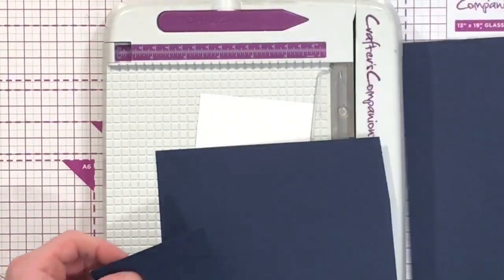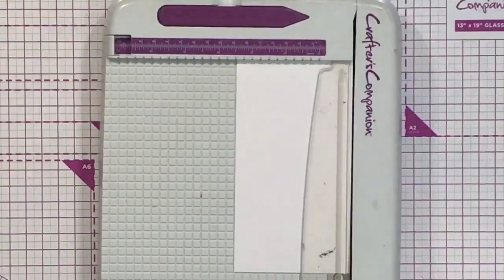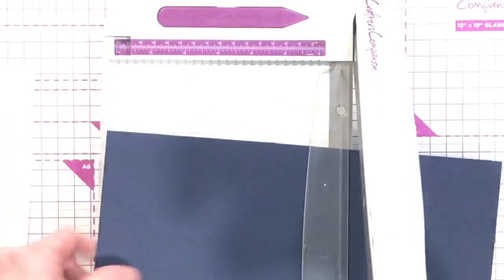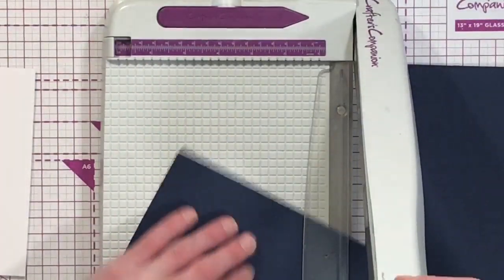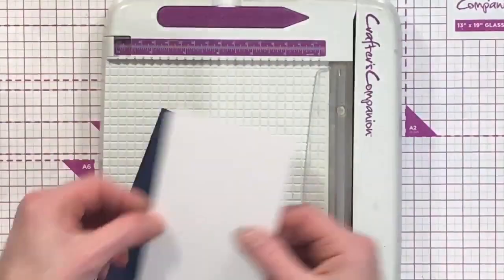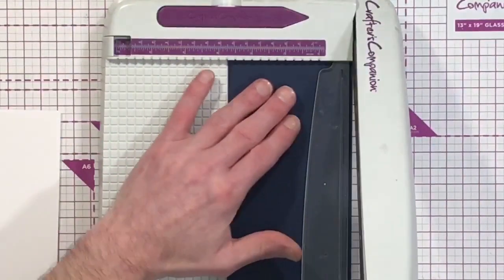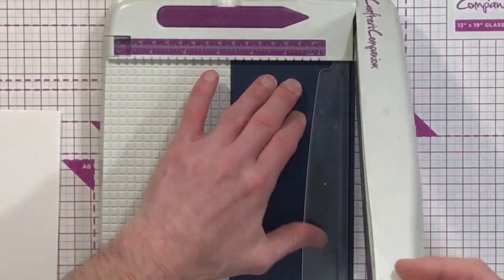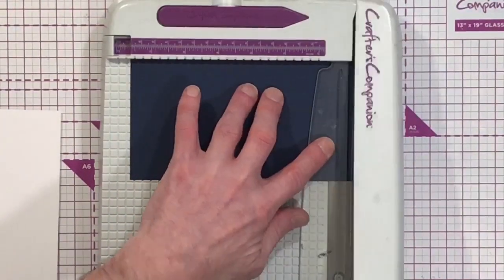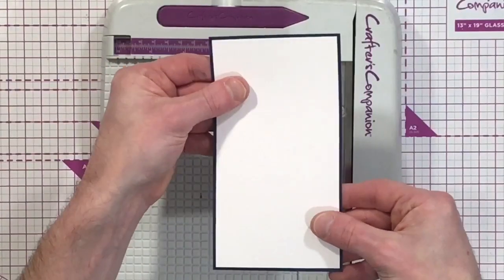So I'm going to quickly do my matting layer just now. As I said, the card is 3.5 by 6.5, and I want a very fine matting layer border. So I am going to cut it to 3 3/4 by 6 3/4. That's going to give me my 1/4 of an inch matting layer, but I am going to bring it down a bit, maybe about 3 millimeters, and we've got a thinner matting layer border.